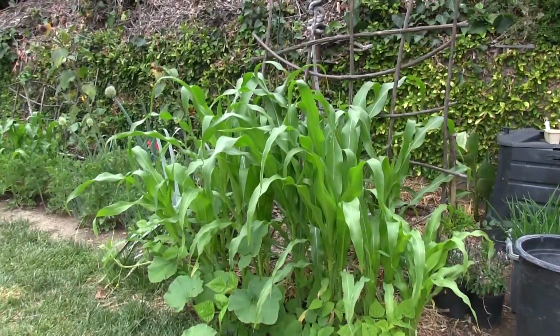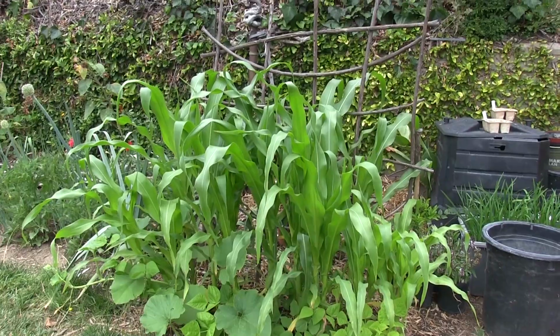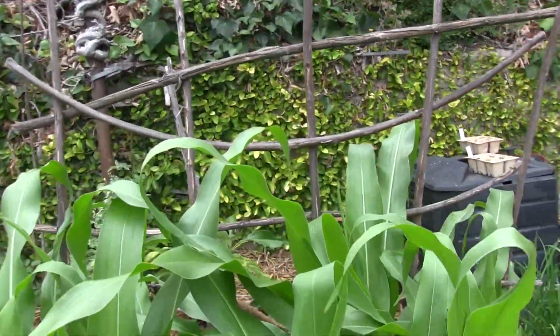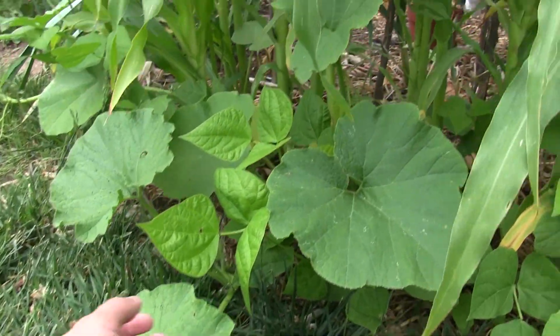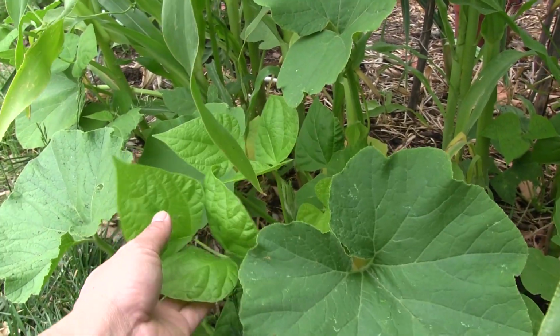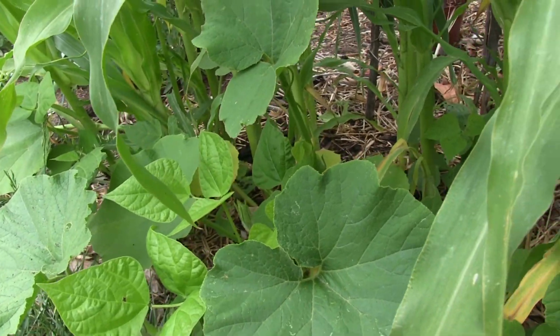This is where we have the three sisters happening. This is our golden bantam corn, and it's pretty tall now. Down below is our Lakota squash. It's growing out now. The Kentucky wonder beans. They're actually a pretty slow growing bean, I've noticed.